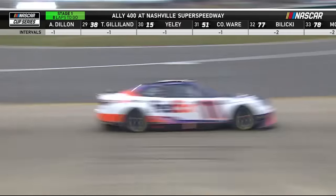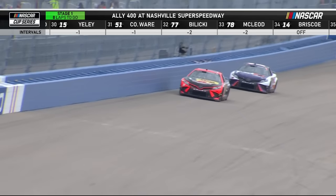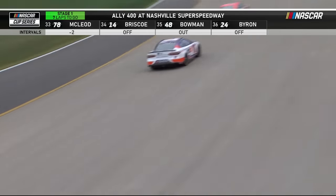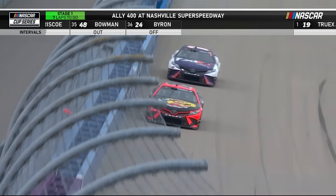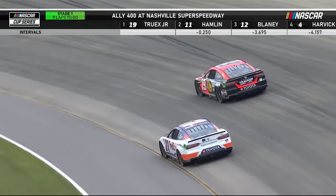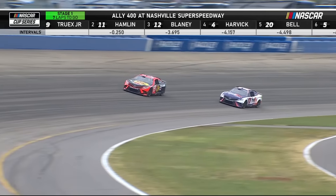Dale Jr., this goes back to exactly what you and Jeff talked about when we looked at the playoff standings and the lack of playoff points, right? A playoff point will be awarded for the stage win. Truex is just looking for a win for some sort of assurance to be in the playoffs. Hamlin, with those two wins, is looking to fill that bucket up, trying to get by his teammate.